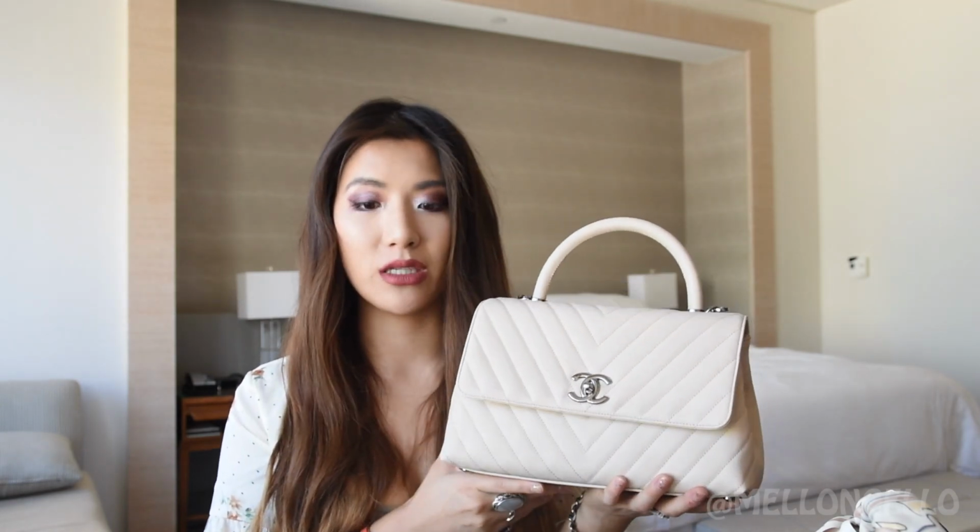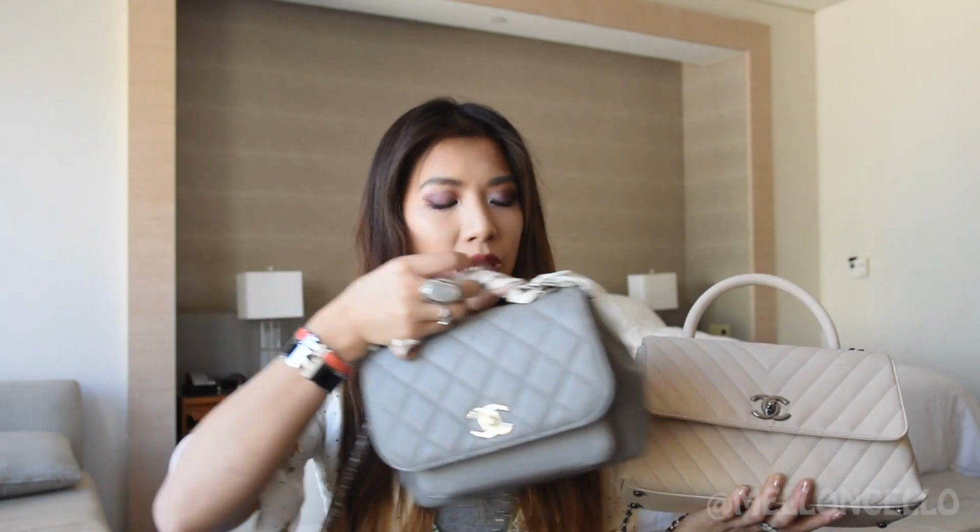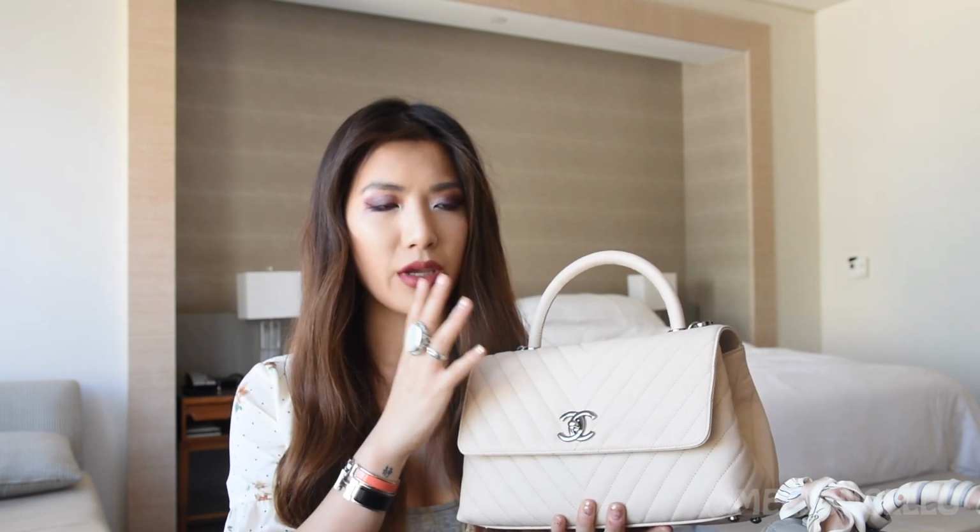A bit of a backstory actually, which I forgot to mention earlier, about how it came about that I got this bag. Way back earlier this year, I'd been eyeing up the Coco Handle in, I think, the normal quilted pattern as opposed to the chevron, but it was in this nice grey colour and it had champagne hardware as well. So it was very, very similar to this Business Affinity.